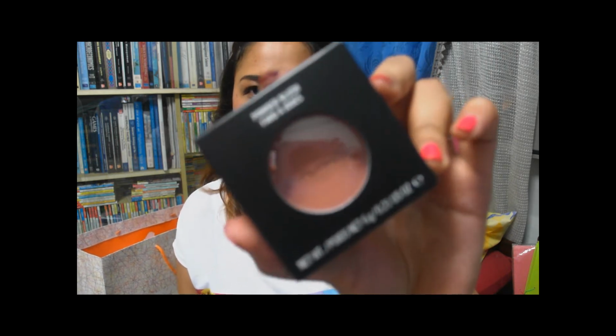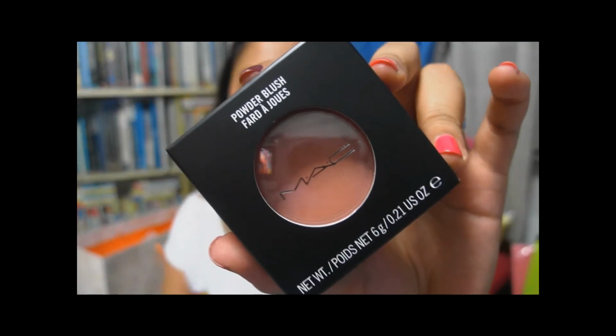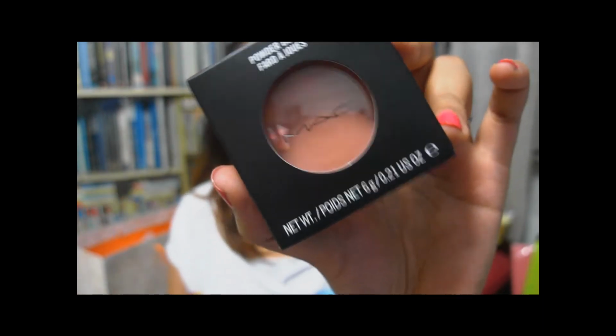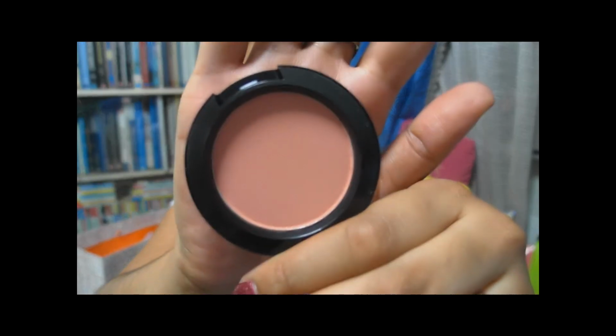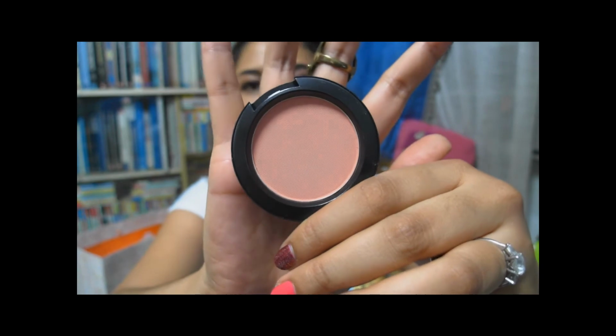Anyway, I got a blush. And this is actually a blush that Nitra B, who's a very famous YouTuber here, I'll link her below. She actually loves this, and she has darker skin than me, but it shows up really nicely on her, so I thought it would be nice on me. So this is the blush called Melba. I'm sure you guys have heard about it. It's very famous. In fact, I went to the one in Tangs and it was sold out. It looks very peachy, very creamy here.